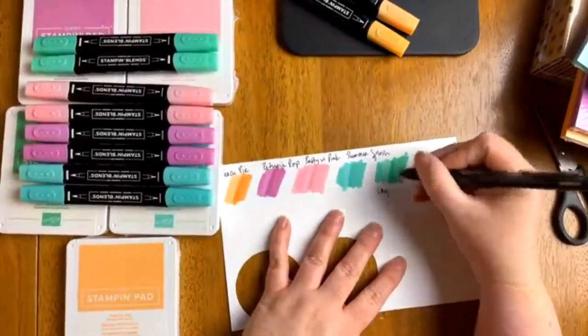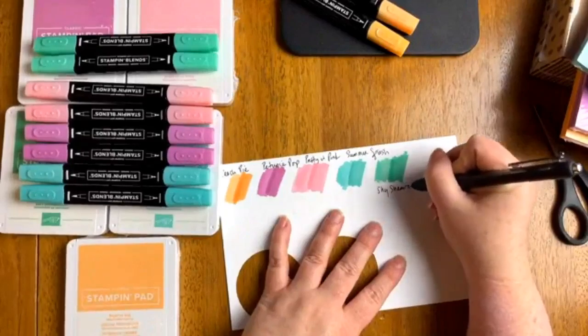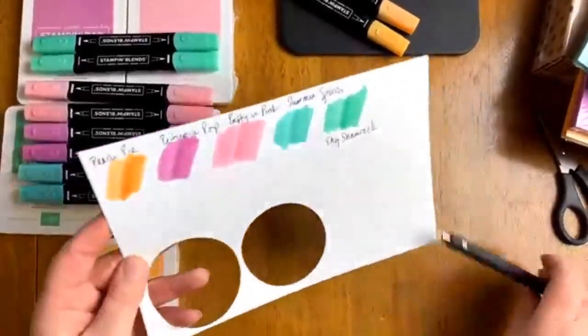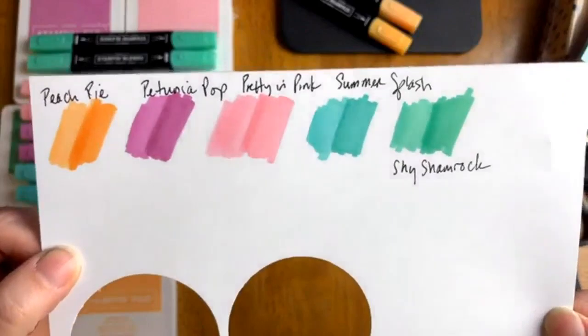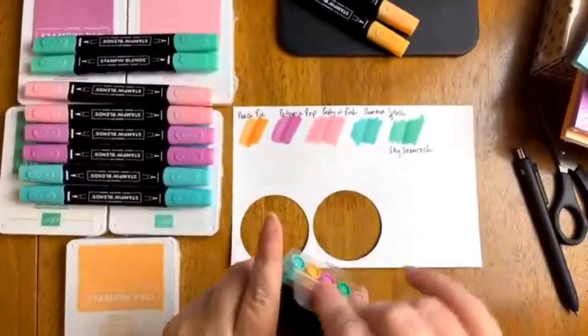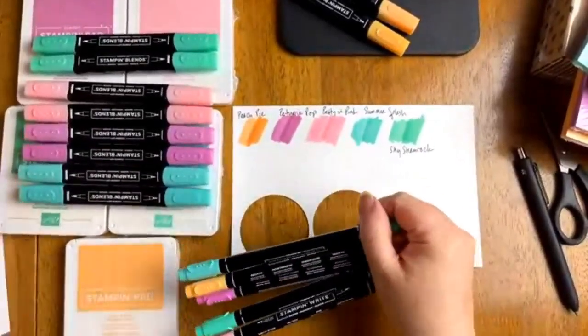Oh, okay. So there is Shy Shamrock, equally gorgeous. I'm gonna write it down here since I'm overlapping our greens. Okay, so those, and let me just hold them up a little bit closer. All right, Peach Pie, Petunia Pop, Pretty in Pink, Summer Splash, and Shy Shamrock. And then let me just mark these in color Write markers here.